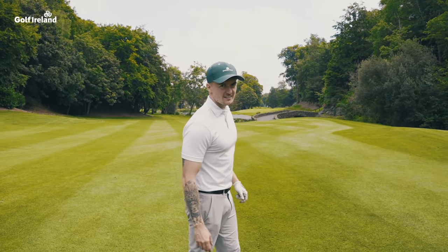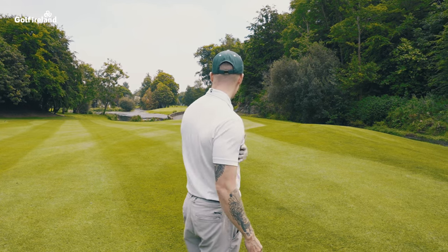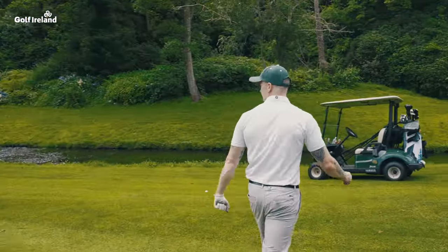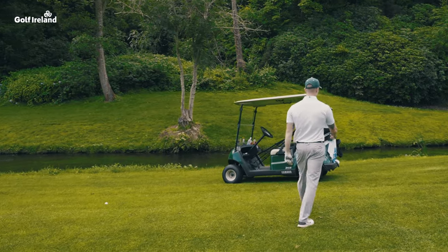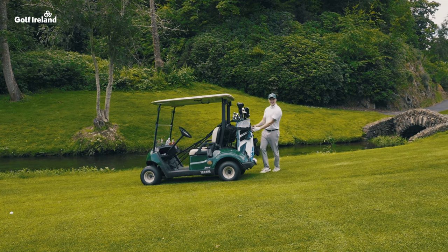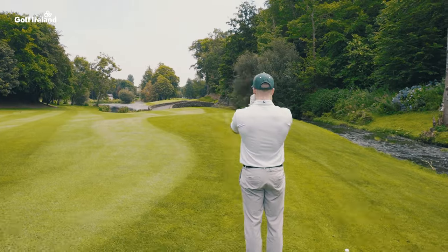That's a very nice shot in, isn't it? Yeah, how far have you got? Let's find out. Crazy hole. If you look back on the line of where your ball's come from. Crazy. Can't see the tee. So a really good shot that from there.